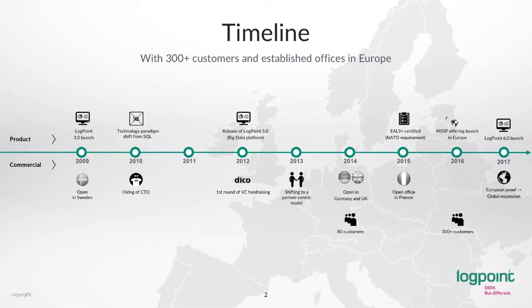So we did a complete shift in 2010 to a non-SQL technology, at the same time as hiring our CTO, Peter Melson. Fast forwarding on, we moved into 2012. We received our first initial round investment and released LogPoint version 5, which we class as the big data platform, where we're able to deal with the large amounts of volume coming in, etc.